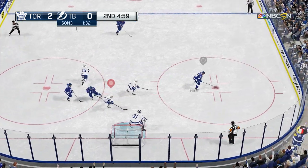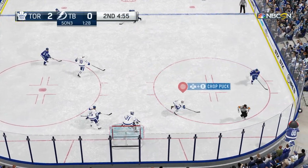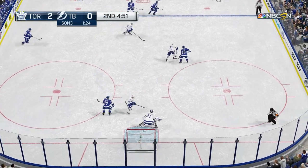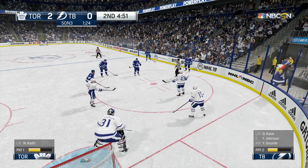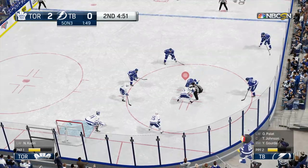Puck drop, face off one, and the winger stepped right in. A shot, can't get it on net. That's what I would call a grade A scoring chance, but the shot just missed the target. Johnson's tripped and a penalty should be coming. Martinez gets his name on the penalty sheet, a tripping minor.